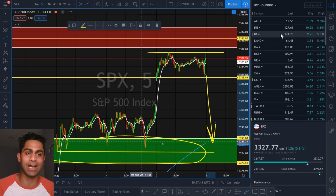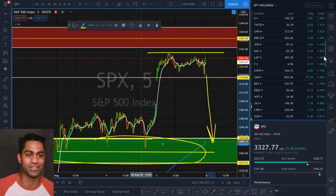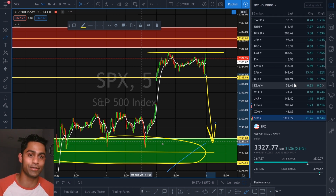Boeing up over 5.5%, MasterCard and Visa both kicking up over 1.5 to 2%, MasterCard up over 4%, Nike, GE up over 3.5 to 4%, 3M, again one of the companies in industrial sectors, up over 2.74%, Zoom, Caterpillar, Amazon, Illumina, Twitter, UNH, all the companies just pushing aggressively higher, driving the S&P, driving the Nasdaq to near all-time highs.